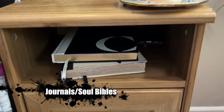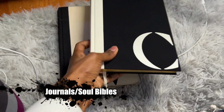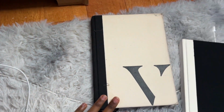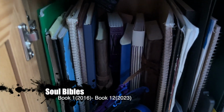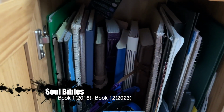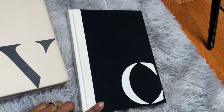But here are my journals. So this is the one I'm writing in now, and this is the one that I finished. This is book 11, but I wrote in here from June 18th to now. And these are all my journals that I've journaled throughout my life so far, going from here all the way to here. So I've been writing a lot. I'm on book 12 now. This is actually book 12.